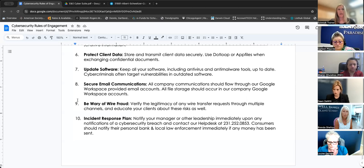Call our help desk. The number is referenced right there. You can call me, you can call Kelly, you can send us a text, whatever it might be, but we do need to know right away. And the best thing we can tell our consumers is they should call their banking partners and local law enforcement immediately. Again, immediately is important. Unfortunately, the second that wire is gone, a lot of times it's just gone and there's no way to pull it back.